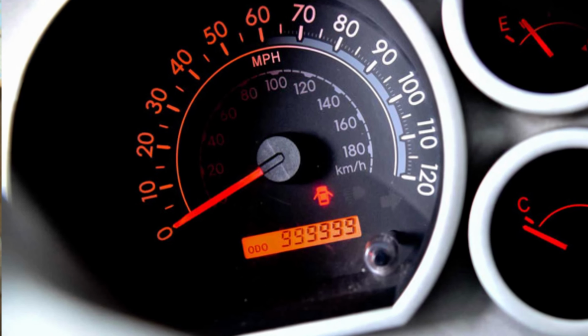Next up, go ahead and put on the kettle, pour yourself a cup of tea, because things are about to get a little bit British. Oh, God. Where's my coffee? Let's talk Land Rover, specifically the LR3.